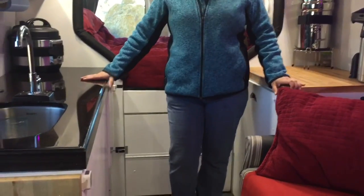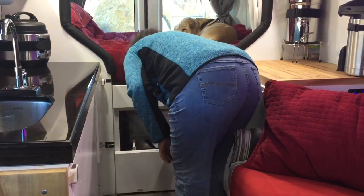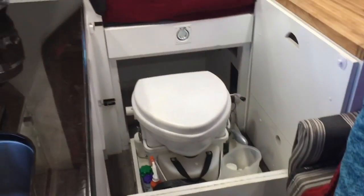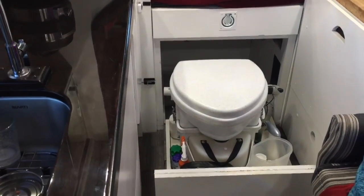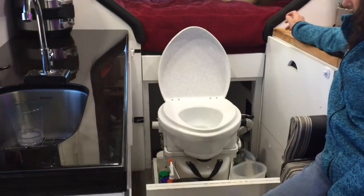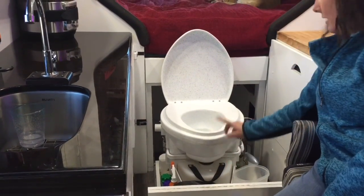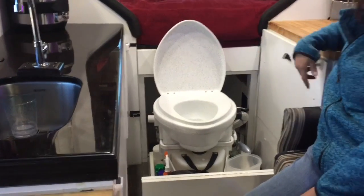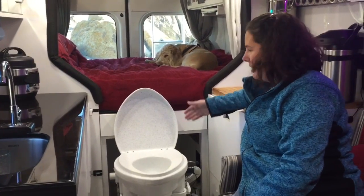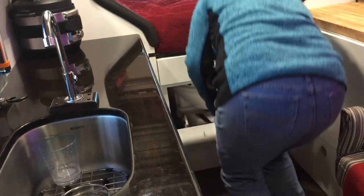And probably the one thing that everybody wants to know about is we have a composting toilet. It slides out. That was super challenging to incorporate into such a small space. It works just like a regular toilet. So if you don't know how this works, the number 1 goes into the pee tank and the number 2 goes into a tank that you empty, which happens to be my job. It's not that bad actually. And then it slides back in when you're not using it. Comes back up.